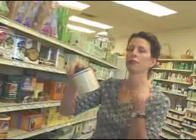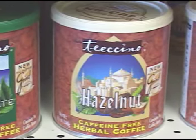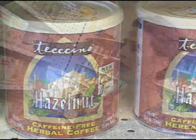A lot of people are trying to cut back on their caffeine, and I really like this Ticino brand. It's a really good coffee substitute, but there's lots of other kinds to try too. Feel free to experiment. There's just so many new things to try.